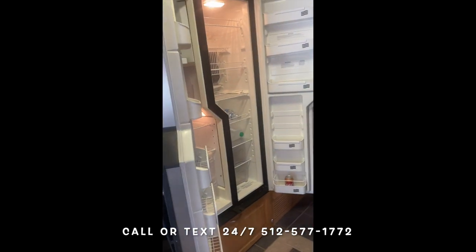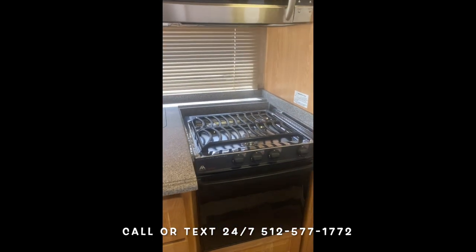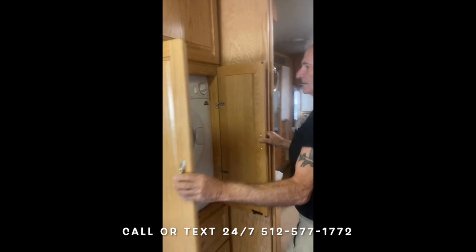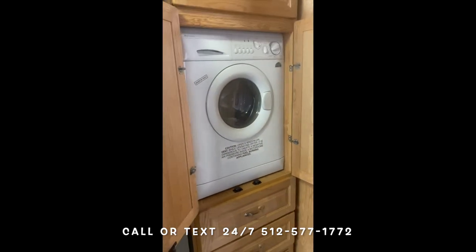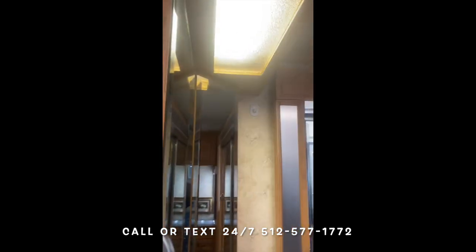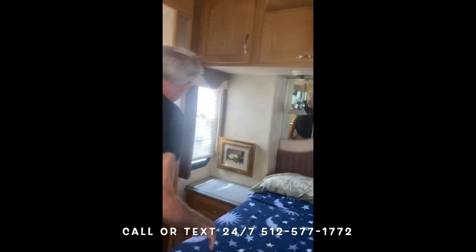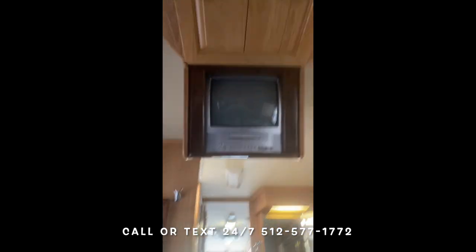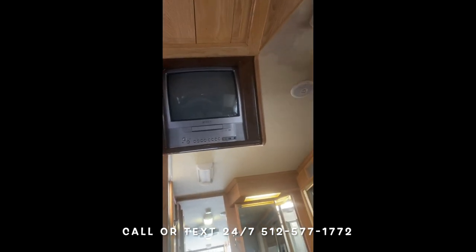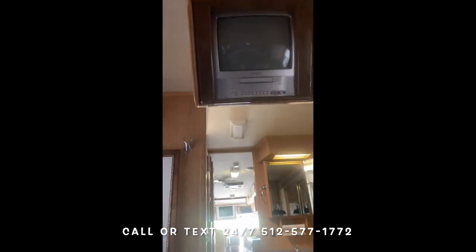Full-size refrigerator and freezer and ice maker. All the comforts of home. Washer dryer combo. You ever use that? Never. Whoever gets it will most likely want to change out these to flat screens. The other 2005 I sold had like a 45-inch flat screen right there. Huge. Vanity.